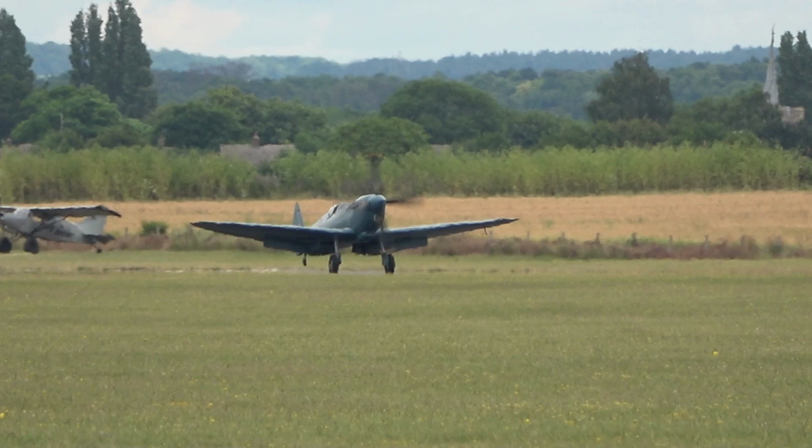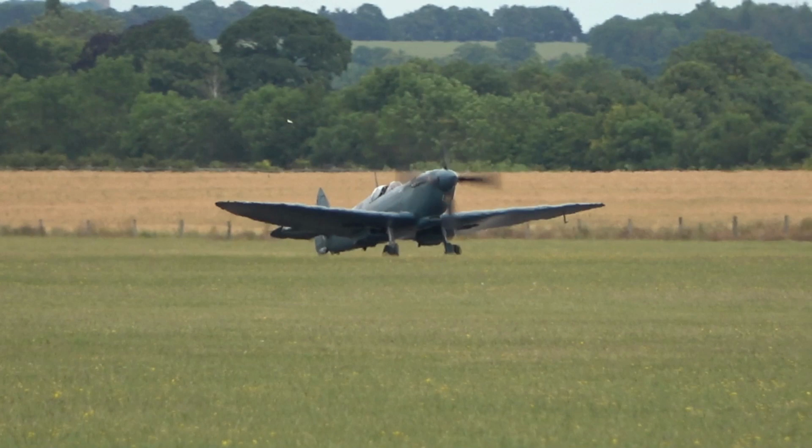Paul Bonhomme was flying the Spitfire PR.XI from the Aircraft Restoration Company. And what a treat that was. The reconnaissance pair, Lockheed 12A and Spitfire.